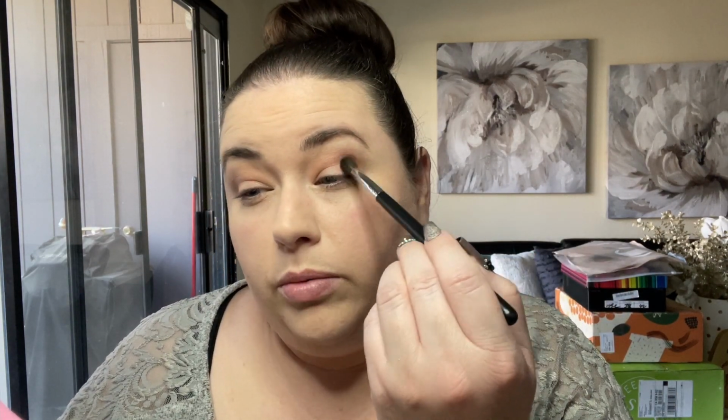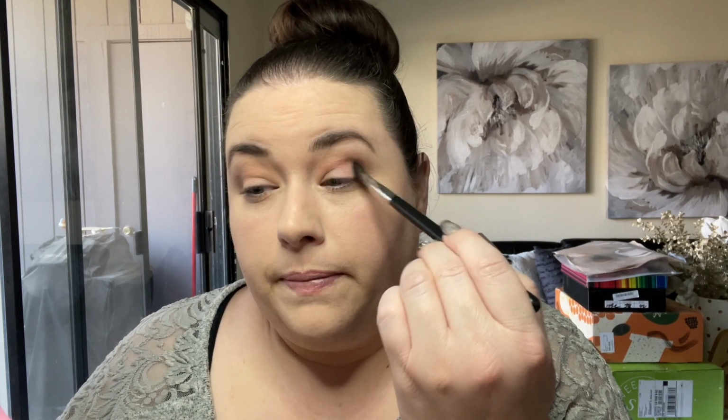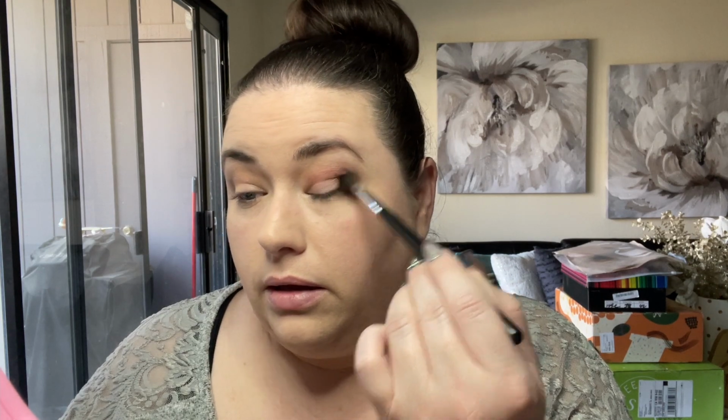And you can see it's pretty pigmented actually. So even though the swatches weren't that great, it seems to be pretty pigmented when you get it on the eye.